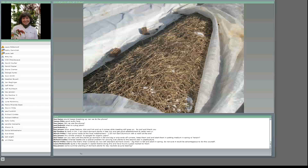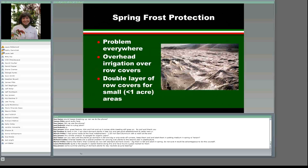Okay, so the other issue, frost protection, and that's not just a northern thing, that's anywhere. It's a problem everywhere, but what's really worked well for us is using overhead irrigation, where we put the irrigation sprinklers over top. You can see one of the lines right down through there, over top of the row cover. The advantage is you can use the row cover for a lot of the frost protection, and it's only once the temperature reaches close to freezing underneath the row cover that you need to turn on the overhead irrigation. That's cut the amount of overhead irrigation we need to about half of what we'd need if we didn't have the row cover.